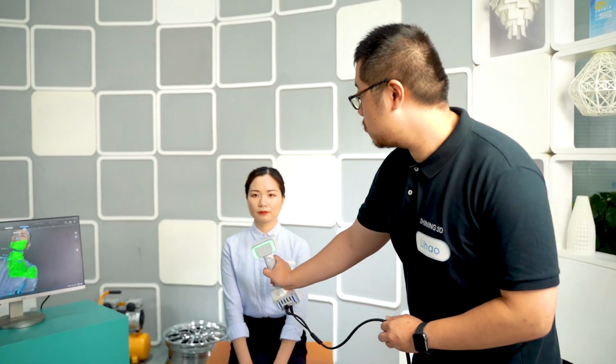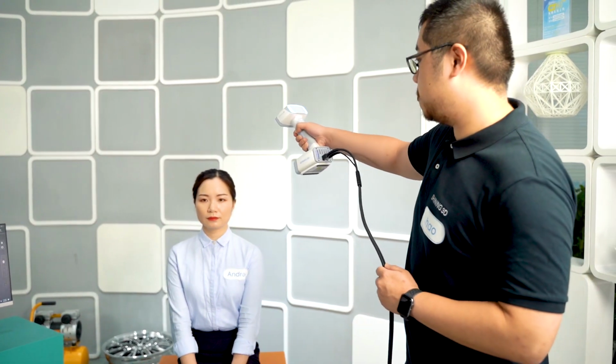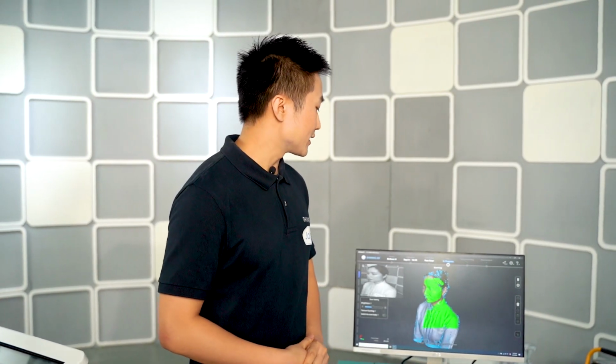If you have a look at the data, every hair wisp can be captured clearly, and the person being scanned cannot feel or even see the light source. The built-in color camera allows you to scan the color with the model itself. Okay, it seems Li Hao has finished the scan already. Let's have a look at the final data.